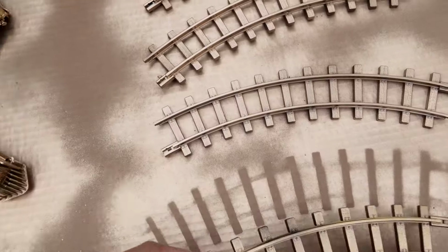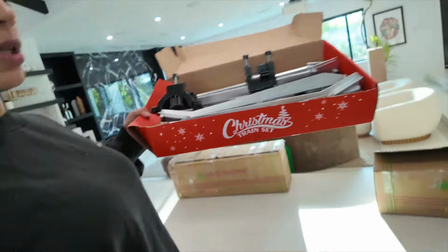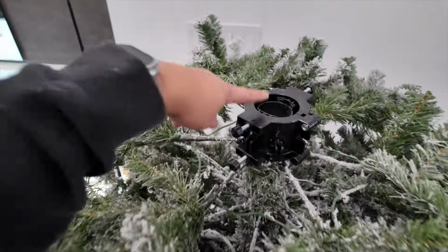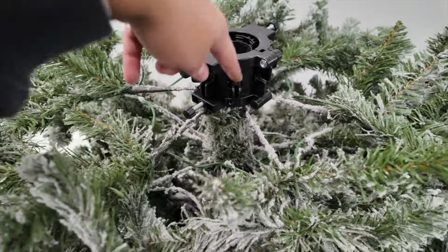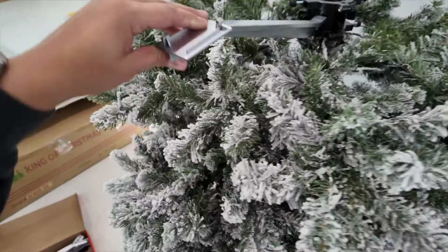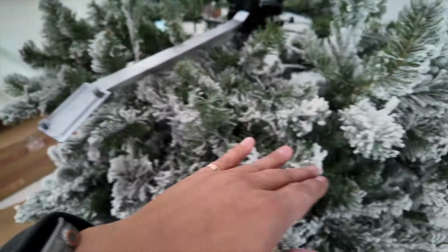So let's go see if it's dry. For the most part, I think it should be. It's been out here for a good hour. Yay, it's dry. So it comes with everything that you need here. So if I'm remembering correctly, you just put this around. So this goes on first, and then you put the rail, put these in there, and then basically the train's gonna sit on all of these.